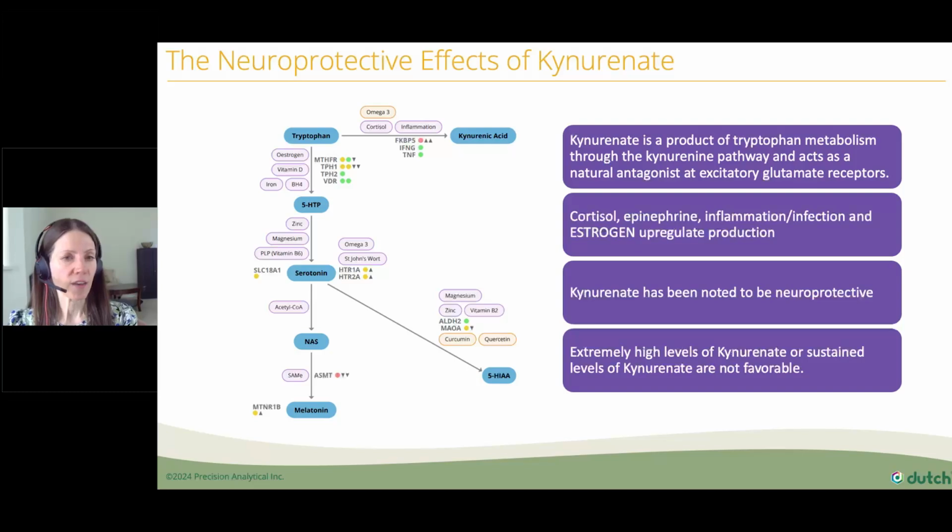Elevated levels have been found in schizophrenia, Alzheimer's, cluster headaches, chronic migraines, and psychosis. And that's because of lower NMDA and acetylcholine. And kynurenate, when it is helpful from an anti-inflammatory perspective, can be not such a great thing when it's too high for too long. So, within reason, right? Finding that middle range with kynurenate is really important.